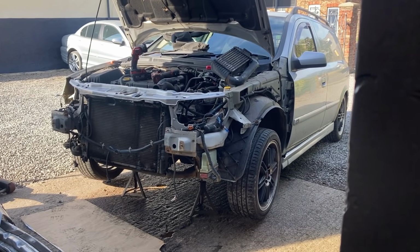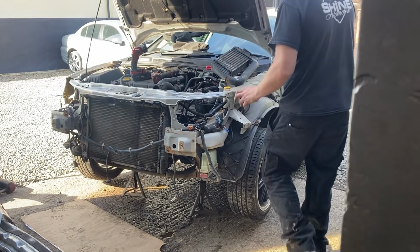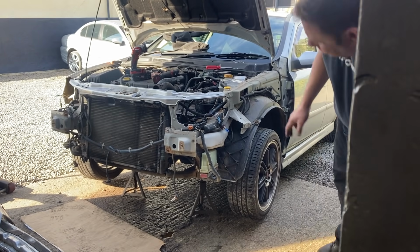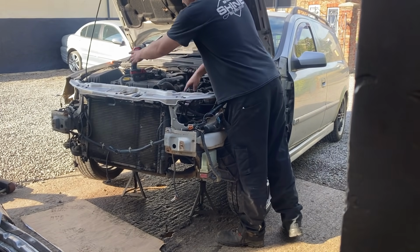Right, I've got that wing off, and what I'm going to do is just offer it up to make sure it's not a million miles out of colour. Even though the bonnet's going on, if it looks bad on the door, I'm going to change the door.